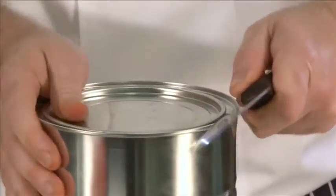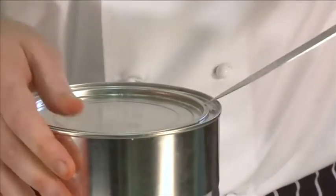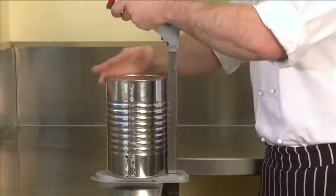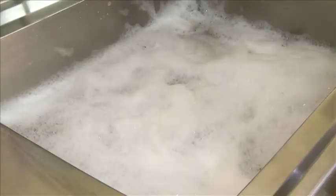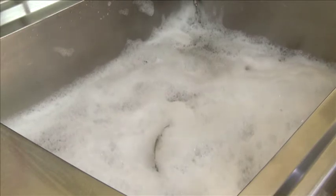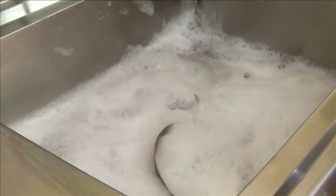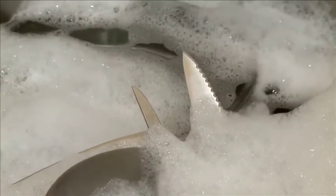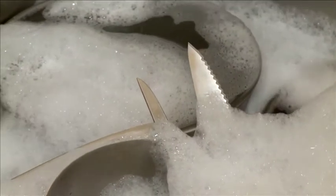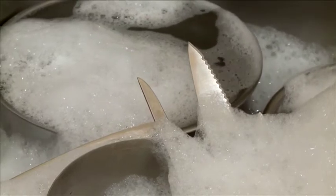Don't open cans with a knife. It's dangerous for you and will damage the knife. Find a can opener. Be very wary of sinks full of soapy water, as you never know what might be in there. Never leave knives in the sink, but always assume someone else might have. Severe stab wounds are frequently caused by knives and other sharp tools left hidden in sinks.